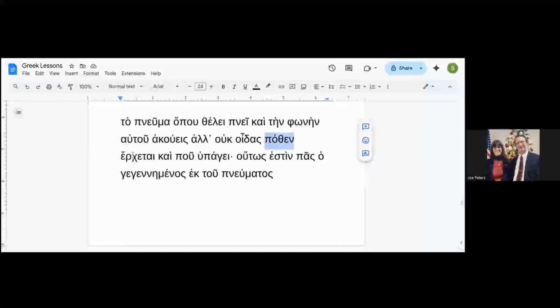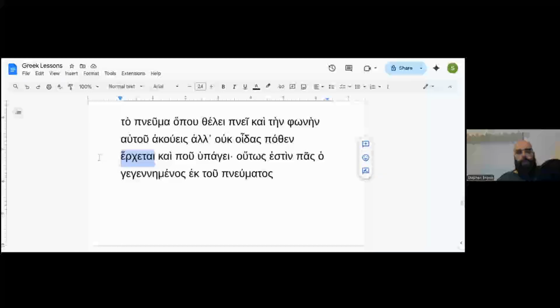Often, from where it comes, you'll have to again take it on faith for a moment that this is comes, even though this ending isn't on our chart there. It's third person singular. So he, she, or it comes. And where it goes.